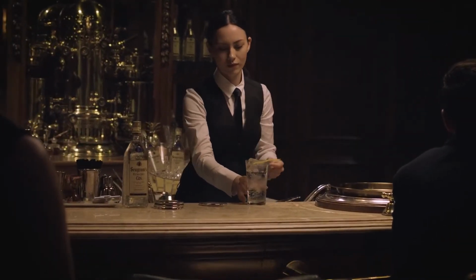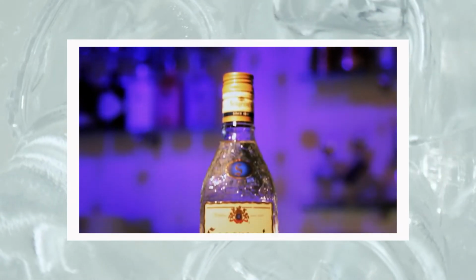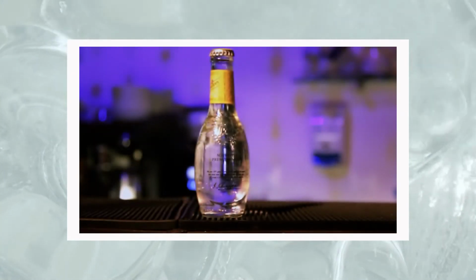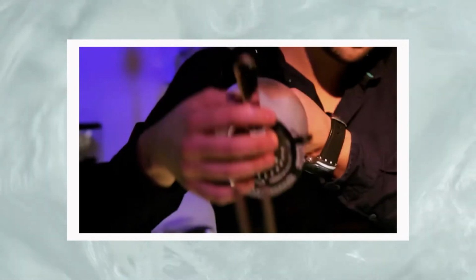Citrus, spice, juniper, and heat are all there in equal measure. We would describe a Seagram's dry martini as almost candy-like. With the addition of tonic water, the sweetness is accentuated, resulting in a G&T that could be described as tasting like Smarties. It's quite clear and minerally.